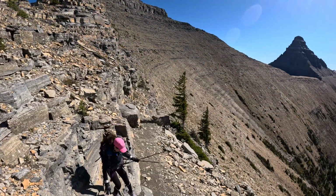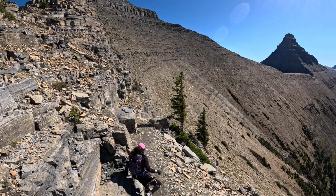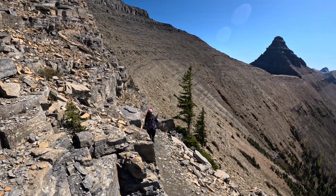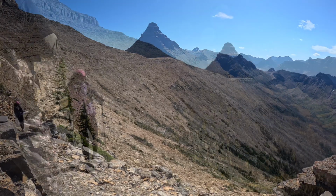Looks like we're gonna have some good luck. The sun has been hitting this part of the trail a little bit longer today, so hopefully not as much ice on this face, because it is a significant drop off down to the Nyack.